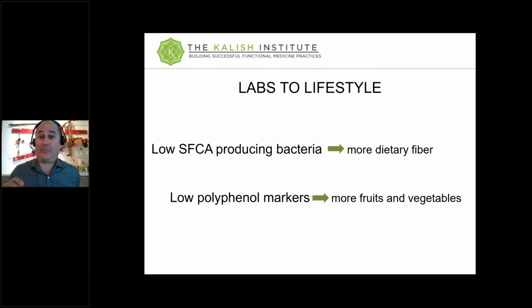Another thing I like to do with patients, these are my patient communication tips at the beginning of the class here. I call it labs to lifestyle, because I think it's kind of cool. Low short chain fatty acid producing bacteria means you need more dietary fiber. Low polyphenol markers on these organic acids panels means you need more fruits and vegetables. I like to make all my lifestyle recommendations based on the lab, because then people don't look at you and think it's a generic recommendation.